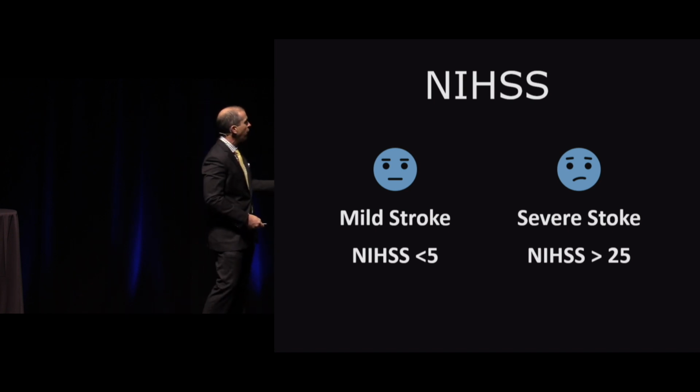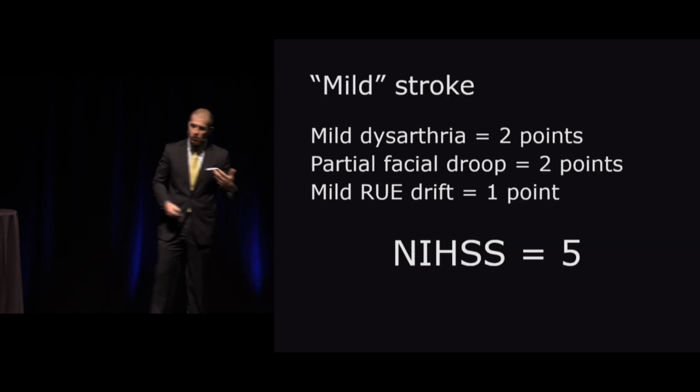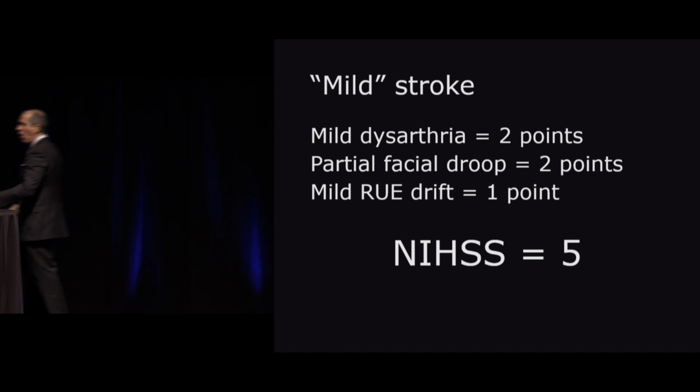So what's a mild stroke? We're saying you can give thrombolytics for mild stroke. Does that make sense? Not all strokes are created equally, and not all minor strokes are created equally. Remember, the guideline said you can give thrombolytics to a minor stroke if it is judged to be a disabling stroke. So that's a little bit of subjectivity there on the part of the patient and the clinician. So there needs to be a discussion.